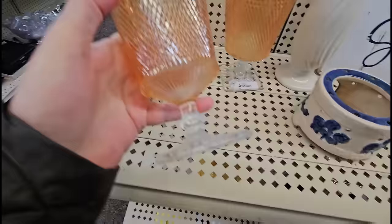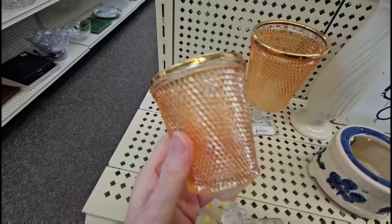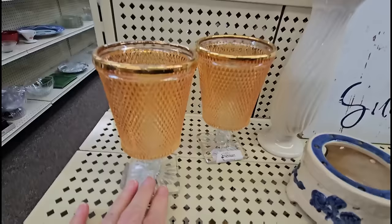Wow. That looks like marigold. Carnival glass look. And a gold band on it. I think these are vintage. They're really gorgeous. $7 each. Really, really showy. Did you see the earrings?